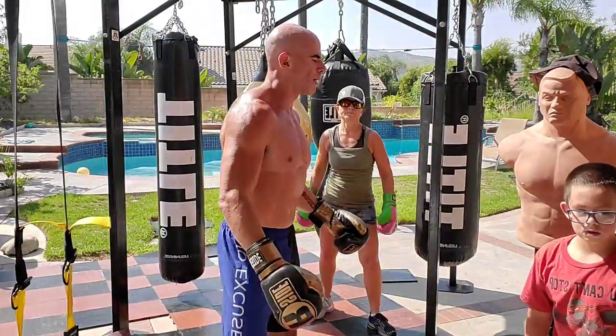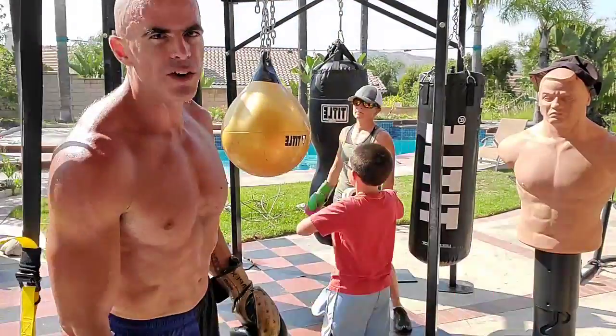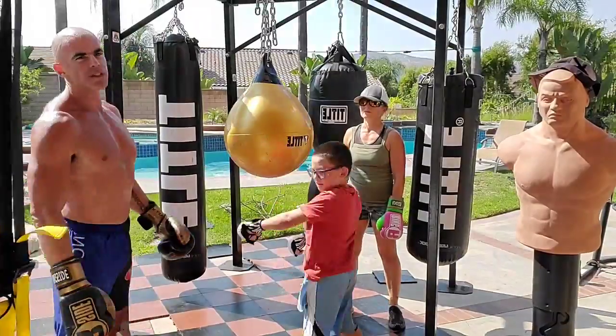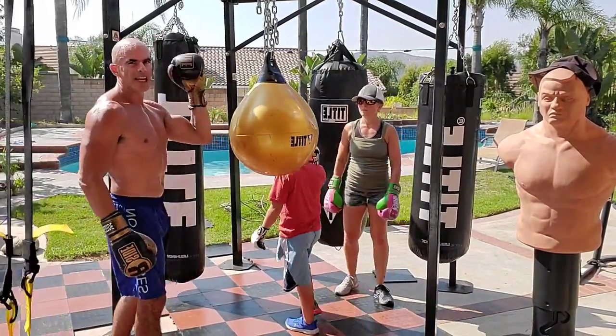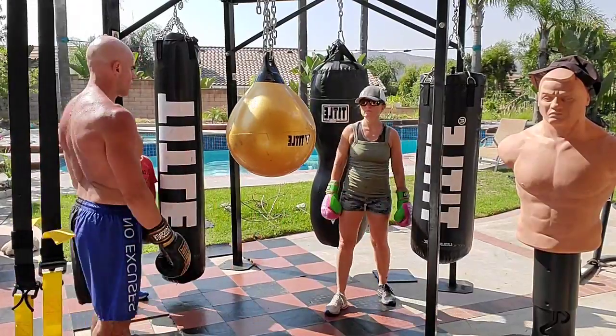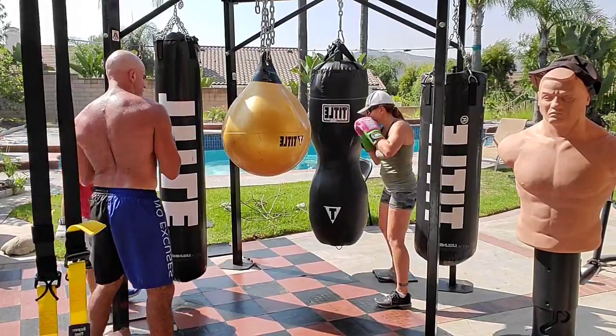All right, we got uppercuts coming up. You can see I'm using this ball. This is filled with water, 180 pounds of water inside this thing. Freaking awesome for these uppers and knees. So let's go uppercuts. We're gonna start on the right side again here, on our six, our right uppercut, 10 times. Let's do it, crunch and punch, go!